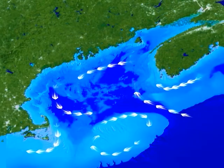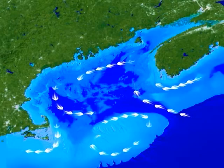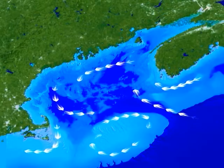The combination of cold, nutrient-rich freshwater feeding into the Gulf of Maine from rivers and a cold current off the coast of Nova Scotia give its waters a counterclockwise current that takes 3 months to circle the Gulf completely.